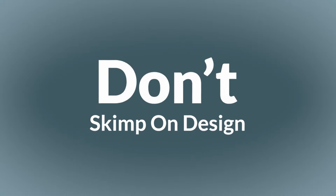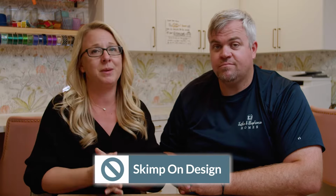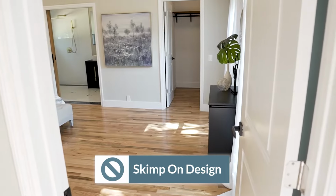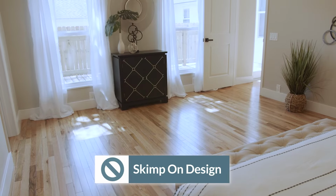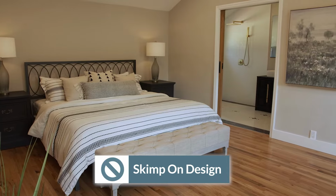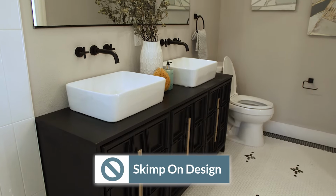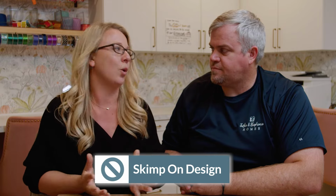Also, don't skimp on design. Just because it is a renovation or a garage doesn't mean that you can't make it look beautiful and have it be designed well. People will notice if you have done a cheap flip on this garage and they won't want to rent your space. The number one thing is generating income or making your in-laws or whoever's living in that space feel like it's their home, not that it's a garage conversion.